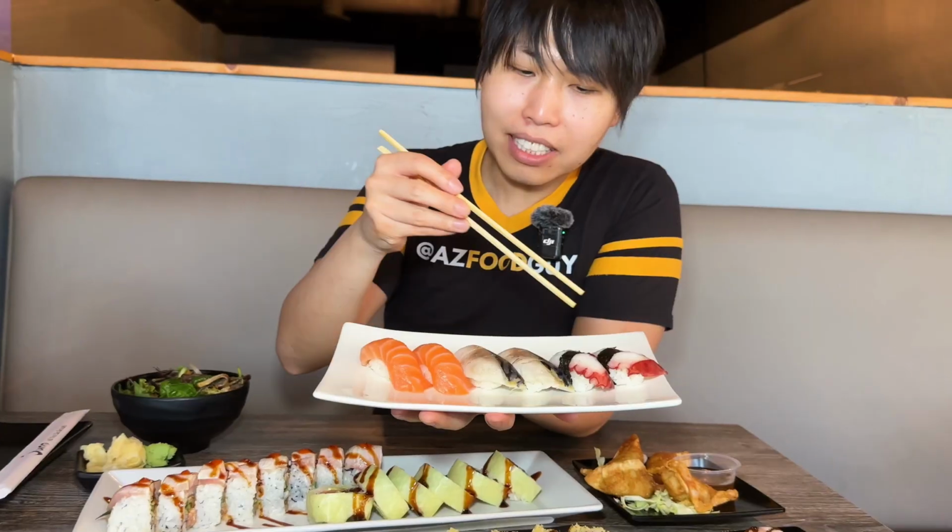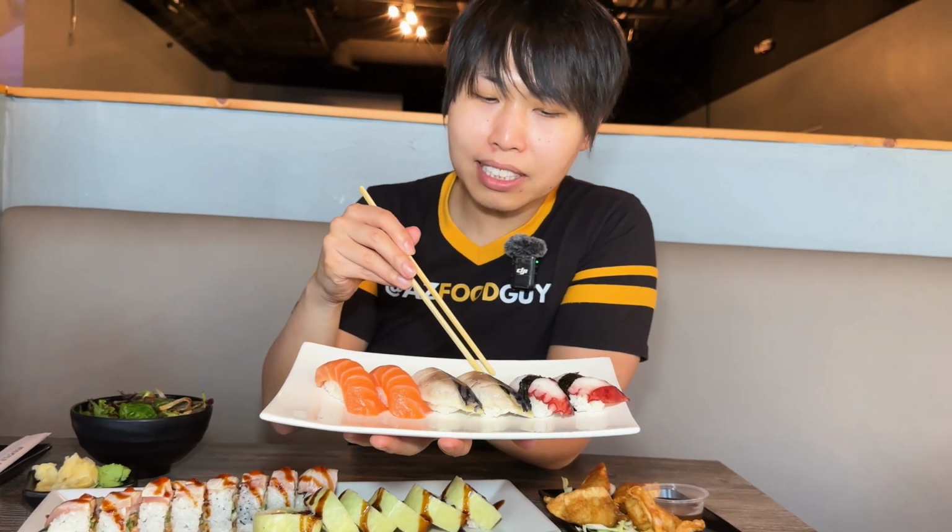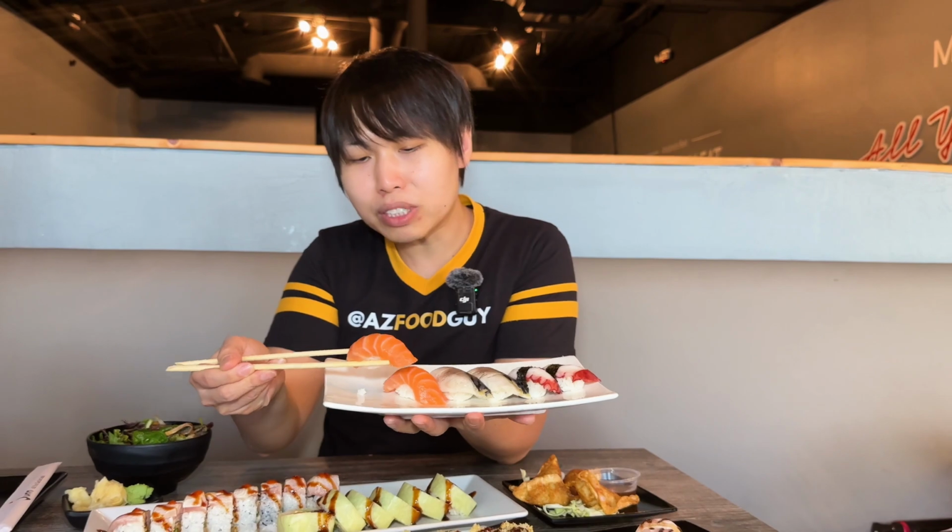Let's try it. Not as complicated as the omakase sushi, but it just looks so much better than the conveyor belt sushi. It looks like it's been made with care. All right, so we have the salmon skin salad first. Another first for me. I've actually never had this. I didn't even know it was a salad.